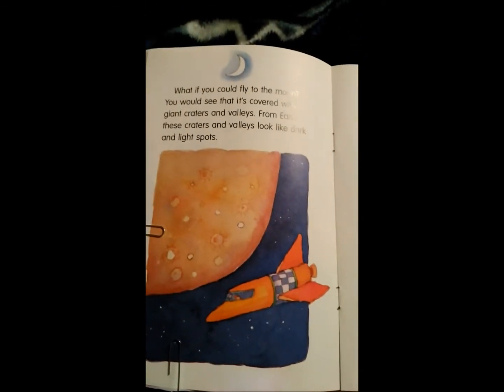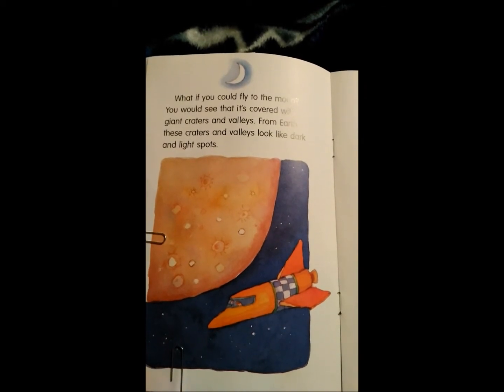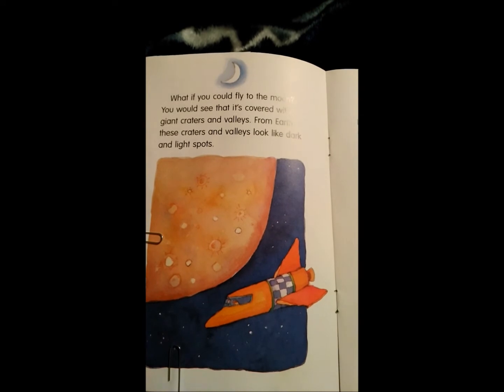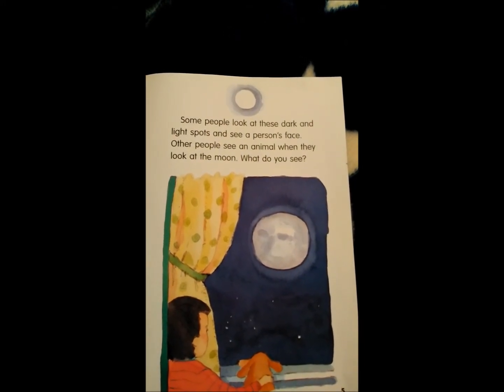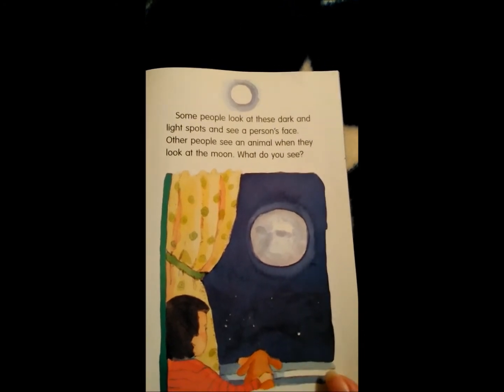What if we could fly to the moon? You will see that it's covered with giant craters and valleys. From Earth, these craters and valleys look like dark and light spots. Some people look at these dark and light spots and see a person's face. Other people see an animal when they look at the moon. What do you see?